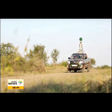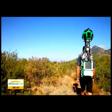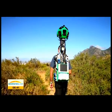How many cameras are we talking about that are positioned at these points? So there's quite a fair amount of cameras within the tracker. It's an orb-shaped device, and it has a fair amount of 360 lenses around it. So the guy who operates it, you can see now, walks around and he pushes a button as he goes along. Every 2 seconds, images are captured with various cameras.